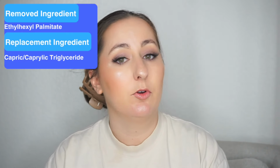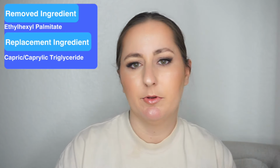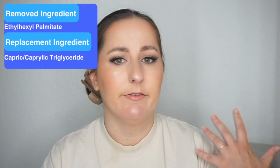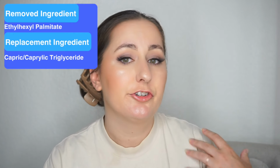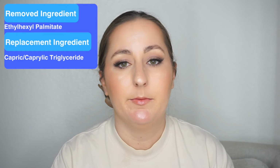Next is ethyl hexyl palmitate. So this is for slip. This is to help with the spreadability of the formula and make it have a nice smooth texture. I'm not sure why this one has gotten removed. Maybe it's a supplier issue, maybe it's a cost issue, but it has been replaced with capric caprylic triglyceride.